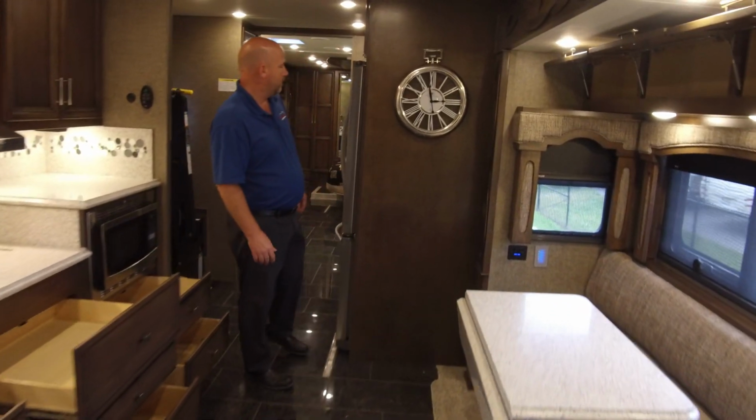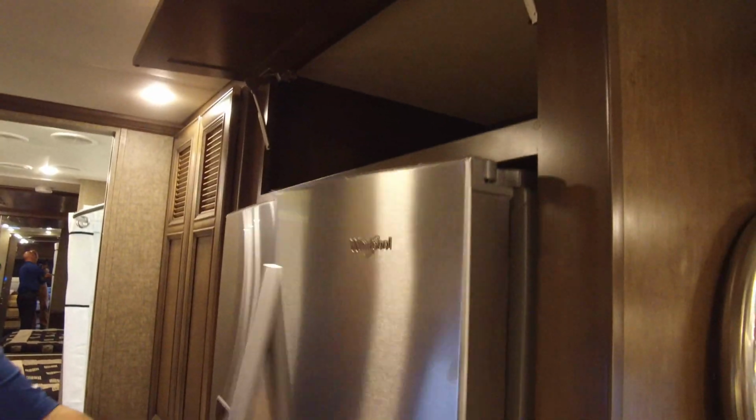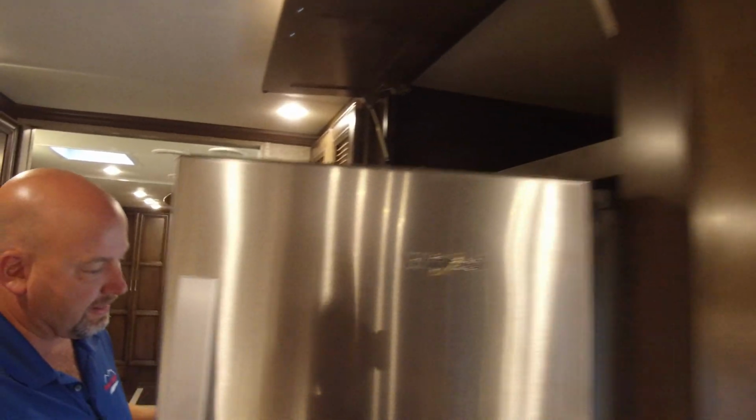So all right, as we make our way back through here, we've got a nice overhead storage above the refrigerator, and then full residential refrigerator, and they left it stocked.